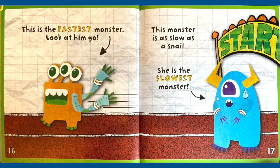This is the fastest monster. Look at him go. This monster is as slow as a snail. She is the slowest monster. Have you ever seen a snail move? They move really slow.